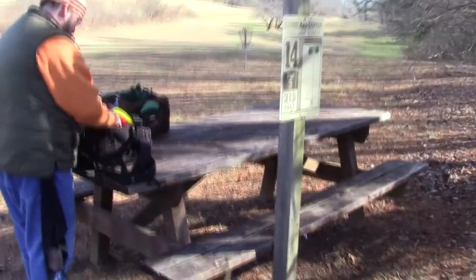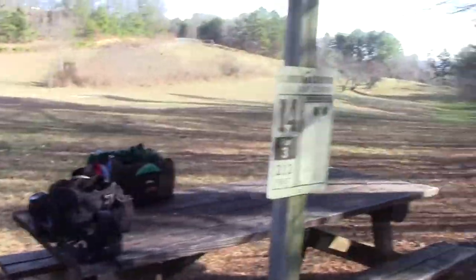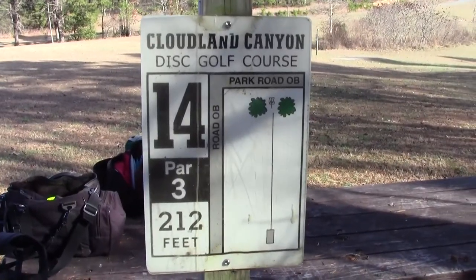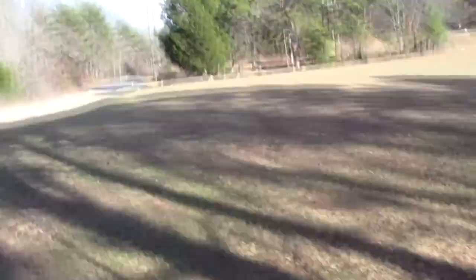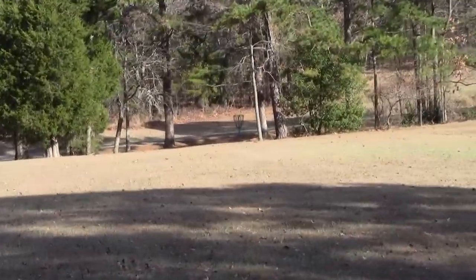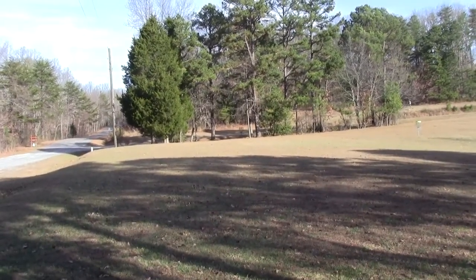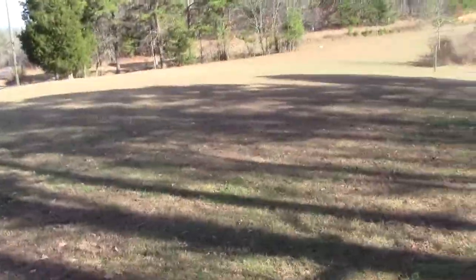Can't really go straight at it, or you can try to hyzer something in, or I guess flick if you're right-handed. So hole 14 now has a picnic table snugged up against it. It's kind of a random place for a picnic, but 14 is fun. It's a straight shot, 212. There's trees kind of all around the basket with a gap in the middle. And if you totally, and I mean totally, screw up this shot, there's a road to the left and a road behind it. But you'd have to be really, really terrible to have that come into play. I'm trying to jinx Ken.